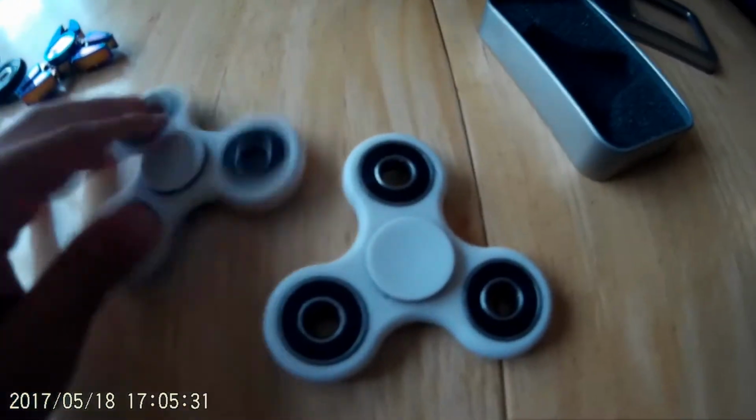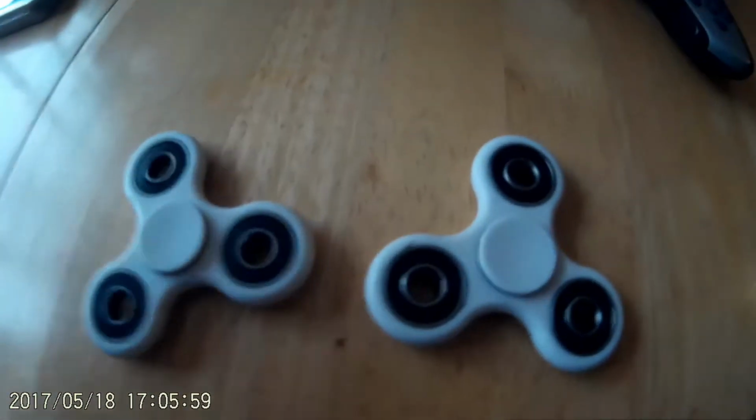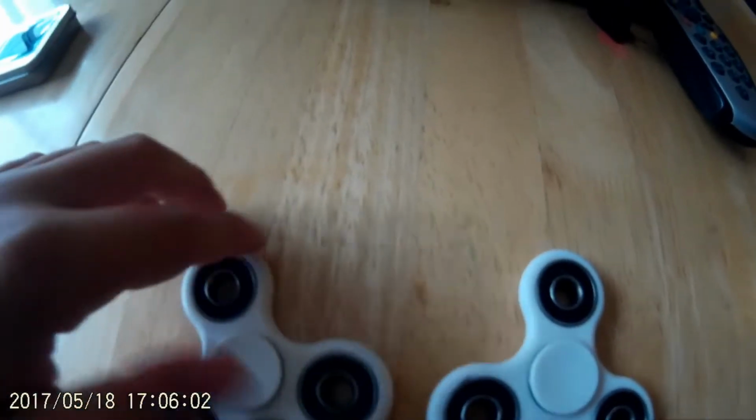So first up is going to be the two whites. Guys, we've got the two whites here. And since I can't really spin them both at the same time, since it's only me, I'm just going to count. Okay, so first one. Oh my god, it looks so cool in the camera.